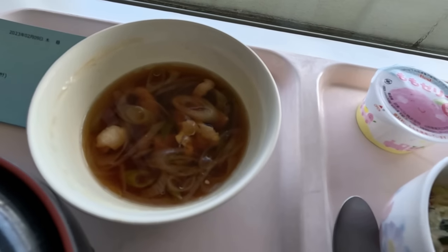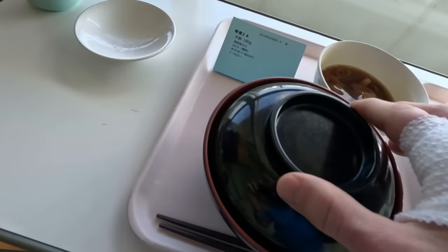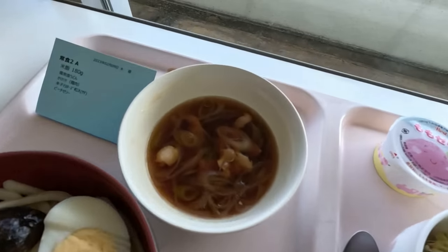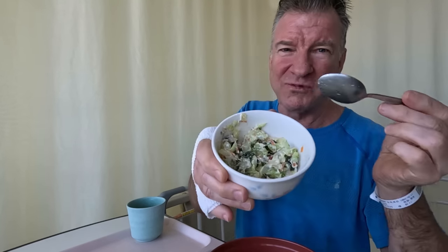Ooh, interesting looking soup. See some onions in there. Nice smell. What is this? Oh, udon noodles. So you can pour the soup into the noodles. Loving it. Cabbage and sea plants. A little bit of tuna. Pretty exotic. Look at that. Very interesting.